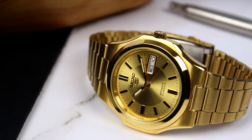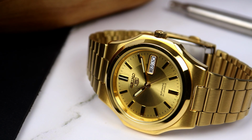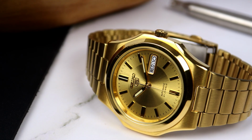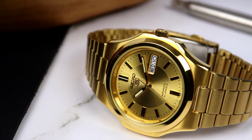$100, okay, some people might think that's a lot of money. Some people might say, yeah, whatever. A $100 watch is a $100 watch. And they just purchase it no matter what. And so eliminating those purchases is just going to help you that much more in saving for that next watch that you actually are lusting after.